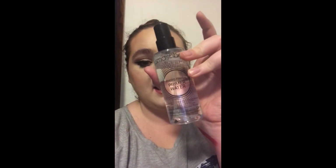It's very nice. I will actually spritz my beauty blender with this when I've already set it and just kind of press it just to make it melt into the skin more. So this is very fantastic. I absolutely love this. I don't remember the price off the top of my head. It's my first time buying this. And I think that's pretty much it.